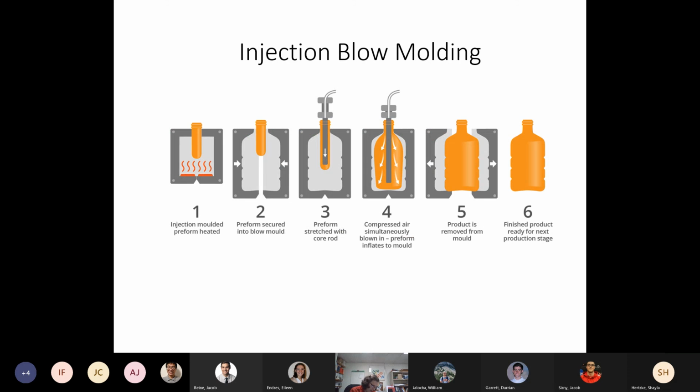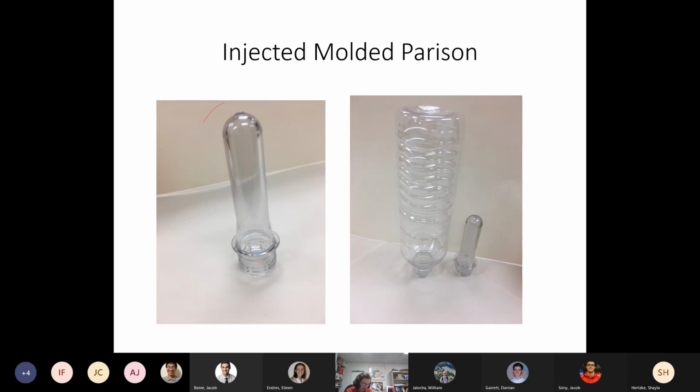Injection blow molding, we actually injection mold the parison or the preform. We put it into the mold. We oftentimes have something called a core rod, so that's going to deliver the air, and it forces the material in the parison against the mold. Then the mold opens and we have our finished product. Again, our injection molded parison oftentimes has the screw threads for the cap nicely there, and you can see how it has become the bottle on here.